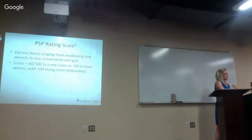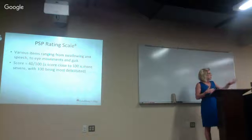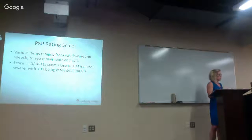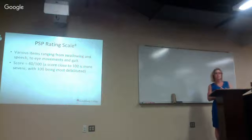Another thing I initiated at this time, and I wish now I would have researched and found this scale and done something like this earlier along in our case here, was the PSP rating scale. This was developed by Lawrence Gold to assess the level of disability in people with PSP. The Unified Parkinson's Disease Rating Scale can also be used for PSP, and the motor section of this scale has been shown to yield valid and reliable data for patients with PSP.